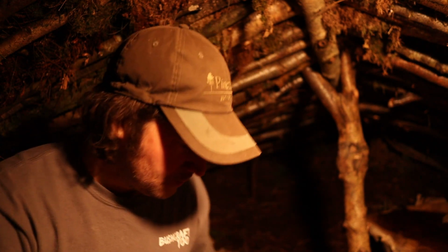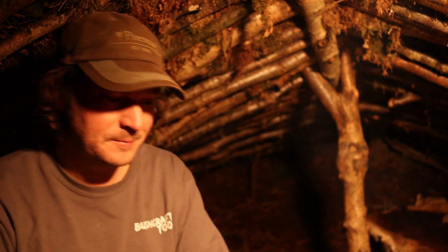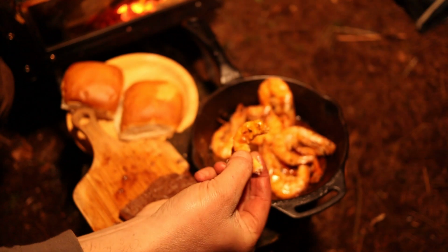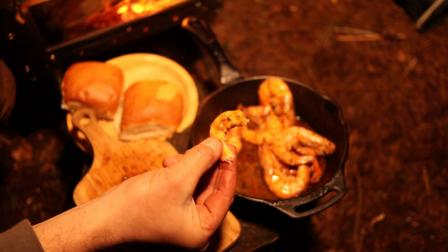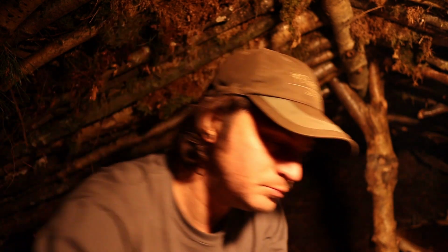Oh, forgot. Make the most of that flavour. Oh, so tasty. Look at that. Might have to open the wood stove so I can throw my shells straight in so the dog doesn't eat them. Mmm. Heaven. That good that I'm going for another one.